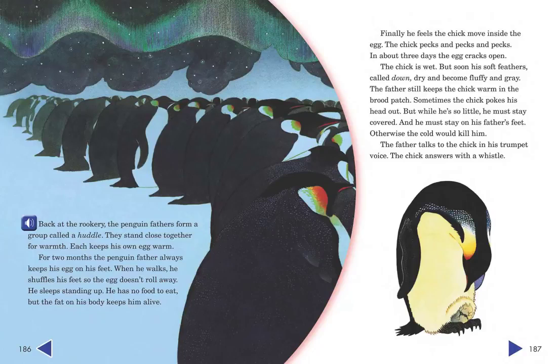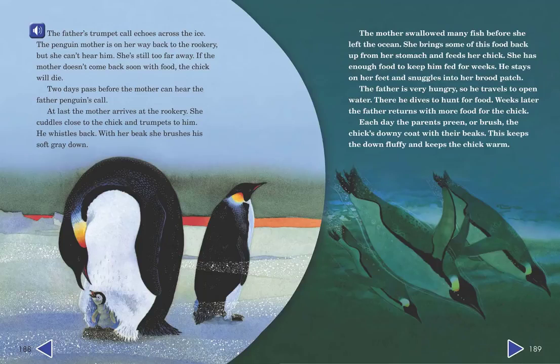The father talks to the chick in his trumpet voice. The chick answers with a whistle. The father's trumpet call echoes across the ice. The penguin mother is on her way back to the rookery, but she can't hear him. She's still too far away. If the mother doesn't come back soon with food, the chick will die.